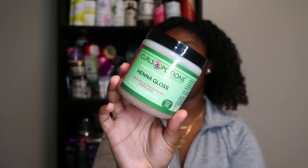This one is also from Curls and Potions. This is the Blends from the Vault Henna Gloss. And this is what it looks like. I, of course, do have a review on it. I was really surprised by this product.